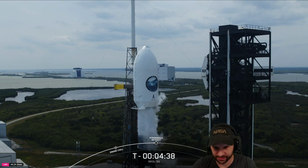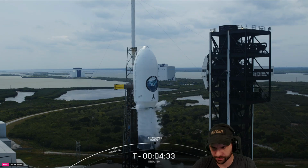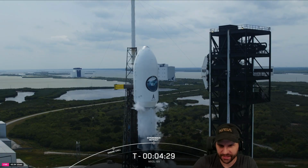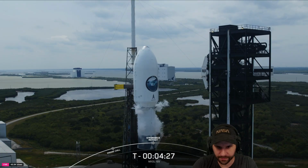You may hear the TE referred to as a strongback from the launch team, and it does a lot of heavy lifting in the lead up to launch. It's designed to transport, raise, and support Falcon 9 at the launch pad. Strongback retract has started.